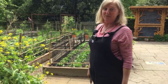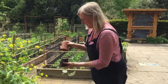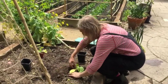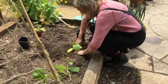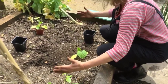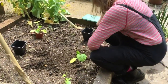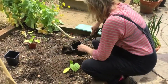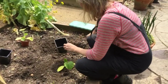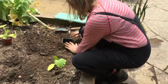I'm just going to quickly show you courgettes. So here we've got courgettes. I'm planting them, and a good tip with courgettes: they grow about 1 metre, and the leaves will get that big. You don't want to water directly on the leaves because it encourages problems. So what I do is plant a litre pot, not directly next to it, but pretty close. And I water and I feed.